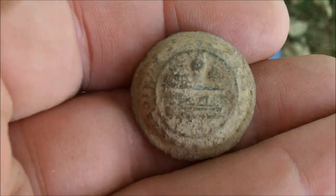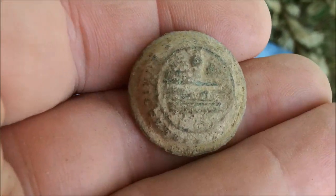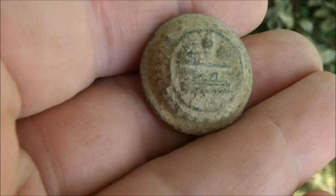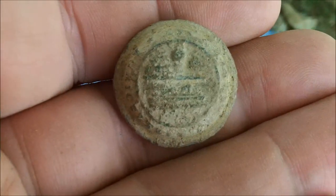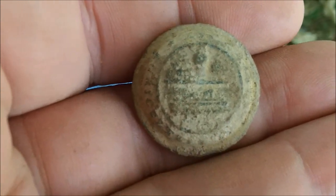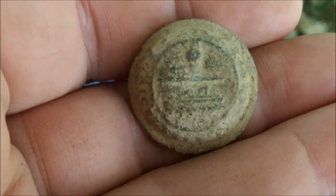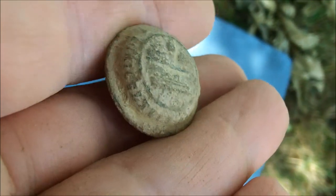Well, it looks like the teachers took the kids back into school. It's nice and quiet again. And I just kind of thumbnailed this, and check it out. I am really happy with this one. It is actually a Confederate veterans button with the Tennessee State Seal on it. But if you've watched my videos, you know I found quite a few of these around the old mansion. But like I said, that's about 45-50 miles away. This is actually another version of that button.